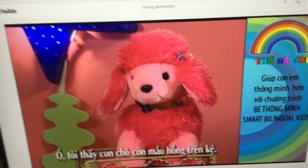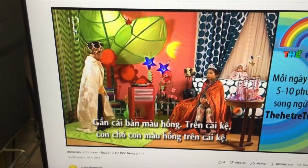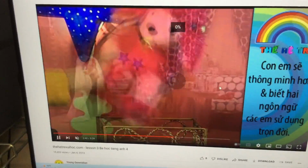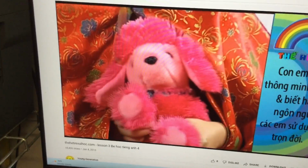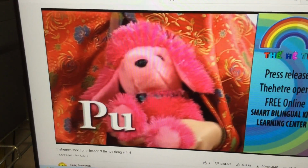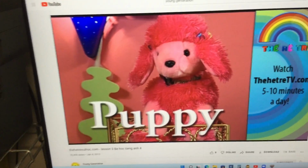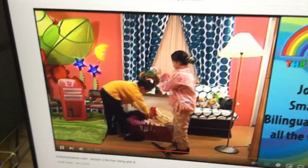Oh, I see a pink puppy on the shelf. Where? Near the pink table, on the shelf, a pink puppy. Oh, a puppy. P-U-P-P-Y. Puppy. Awesome. Good job. You're so smart.